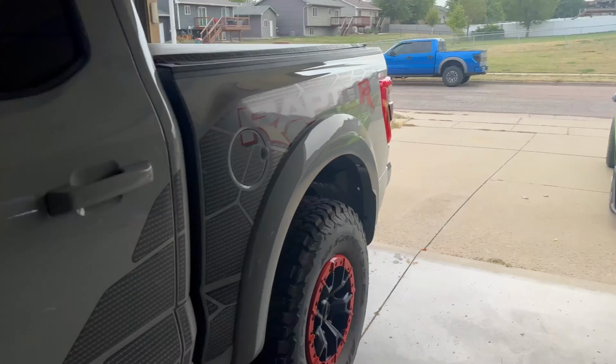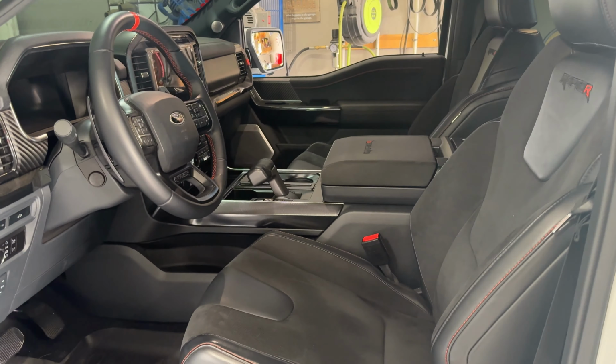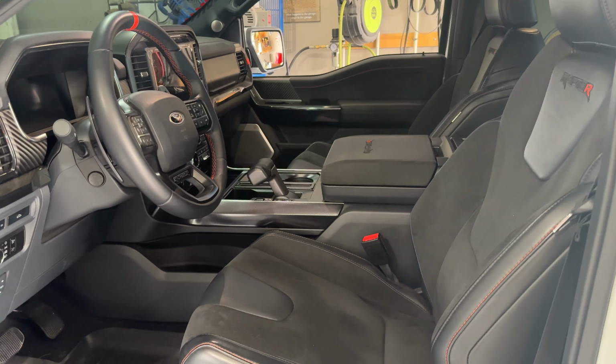Prime example. But anyways, here's what a 23 Raptor R looks like. You walk in, it's got a little bit of orange. I love the 24's interior way more than a 23. I like the body of the 23, but the interior of the 24, they killed it. I love how they put the orange underneath the black. So I'm going to be doing the covers also. I don't really like the R in the steering wheel. I'd rather just have my R orange. So I might have somebody make a sticker. I'm going to eventually do this because I like the orange stitching on that.